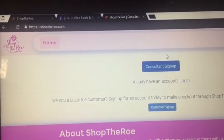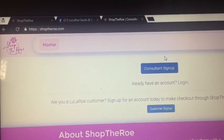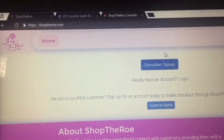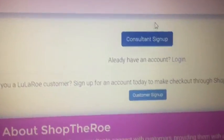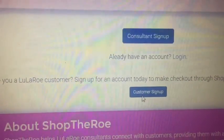This is important because if they do not create this ahead of time, it's going to ask every single time they try to claim an item to type in their name, address, email, and all that. If they create this profile, it will auto-fill it for them, so it saves your customer a lot of time in the long run. So, they will go to shoptherow.com. And then you'll see consultant sign up, but that's not what we want. We want down here customer sign up.